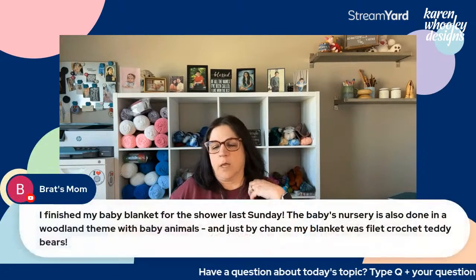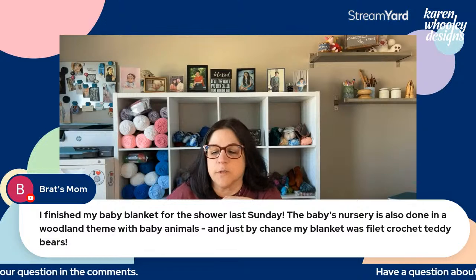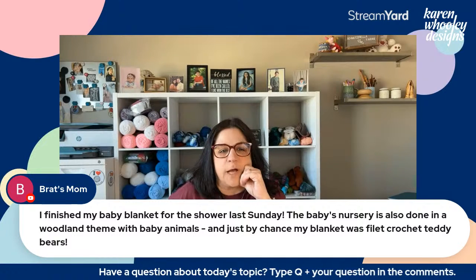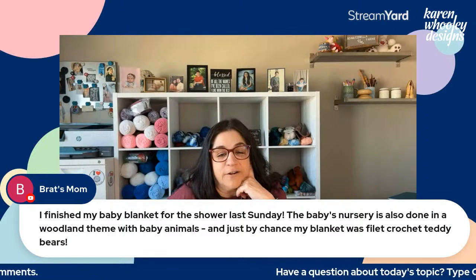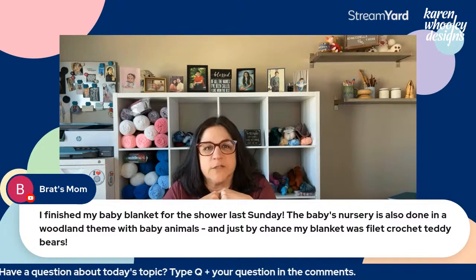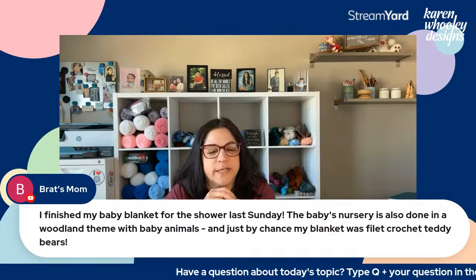So, all right, Linda says, I finished my baby blanket for the shower last Sunday. Yay, the baby's nursery is also done in a woodland theme with baby animals. And just by chance, my blanket was full of crochet teddy bears. How cute is that? I thought about doing a filet crochet piece, but Cassie's really into not having toes going through the blanket. I made her blanket out of bulky weight yarn that she requested. Well, if you've ever worked with bulky weight yarn, you know that you're going to have big holes between your stitches unless you do linked stitches, which I wasn't going to do with bulky chenille yarn. And so she says she loves this blanket, but my toes keep coming through the holes. So that's why I chose worsted and not doing a filet kind of thing.